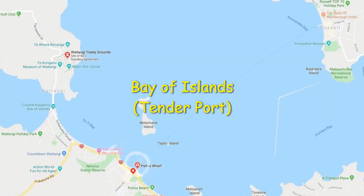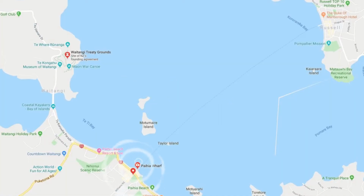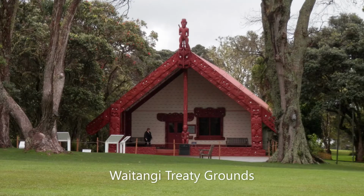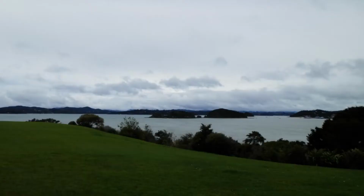In order to visit the Bay of Islands, your cruise ship will dock further out and you will take tenders into port and dock at Paia Wharf. The major highlight of the Bay of Islands is to go to the Waitangi Treaty Grounds. This can be done as a shore excursion, or if you'd like to save about $20 per person, you can access it yourself. It is a solid 30 minutes from where they drop you, and then 30 minutes to come back. At the time, they did have some complimentary shuttle buses running, however, this may cease at any time.